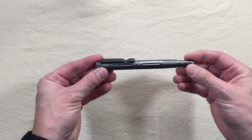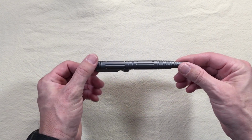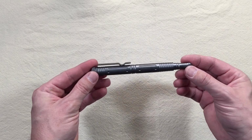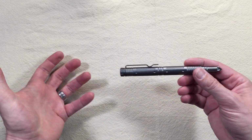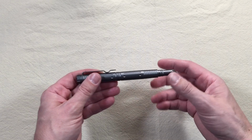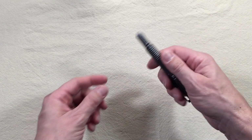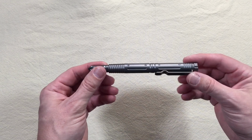So one of the things we're going to jump into really quickly first is the tactical pen. These have become very popular in the last so many years. The question is, can I carry something with me all the time that gives me some type of defensive option? If I can't carry a knife or a firearm, tactical pens have become a very popular option just for defense purposes.